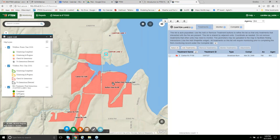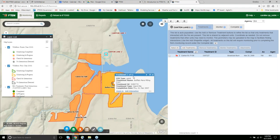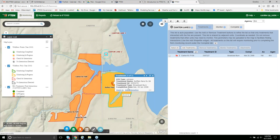I'll just show, here's some treatments represented by points. I can click on these, and it looks like that point actually lists one of five, and you have arrows where you can go through, so you can see the description, Buffalo Pens thinning, Buffalo Pens prescribed fire. So these are overlapping treatments from year to year, and you might be better off, in this case, using a treatment list to decide what to add or remove, but you can do it from the map as well. So that's the treatments tab, and once you select the treatments that you want to monitor, you would check them and then proceed on to the third tab, the monitoring tab.